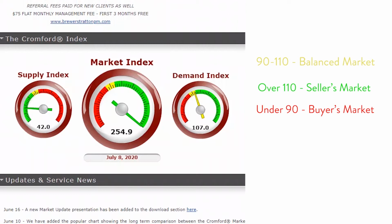In a seller's market like we have today, supply is lower than demand. And you can see in our supply index, we're at 42. That means we're 58% below a normal level of supply for this time of year. And our demand index is in a normal balanced range at 107, but as long as demand is higher than supply, we'll be in a seller's market.